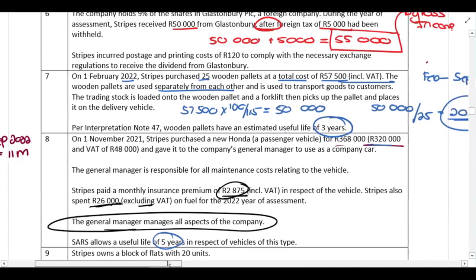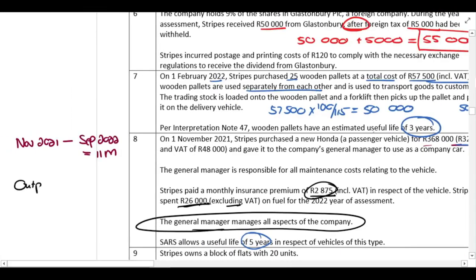Okay, and what do they not do here? The output tax on the fringe benefit. Now, why am I worried about the output tax on the fringe benefit here? Because remember, the output tax on the fringe benefit results in an extra expense which you can claim under Section 11A. How would they calculate that output tax on the fringe benefit? Just as a reminder, it's 368, the amount including VAT, times 100 over 115. You don't apportion it or anything weird like that. Times 0.3% because we couldn't claim the input VAT.